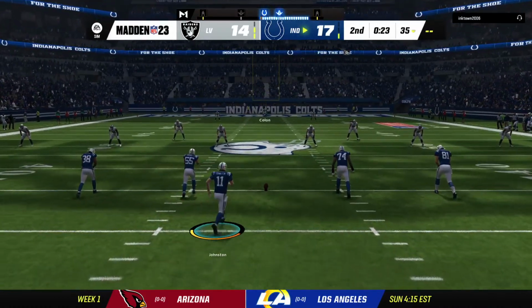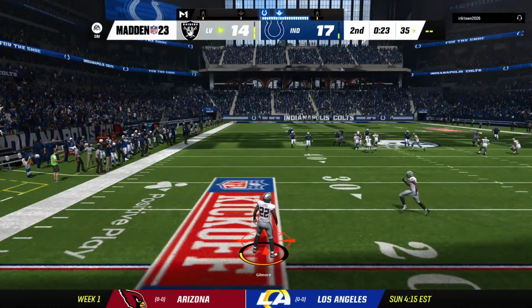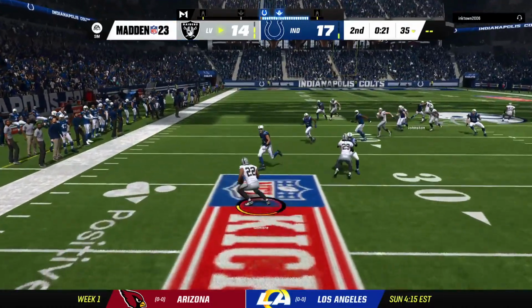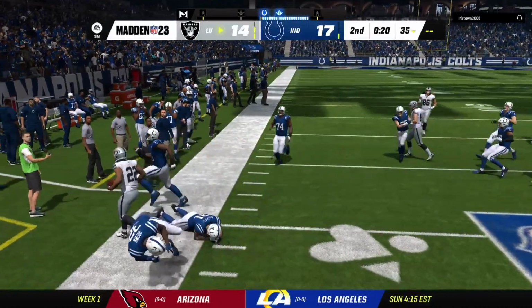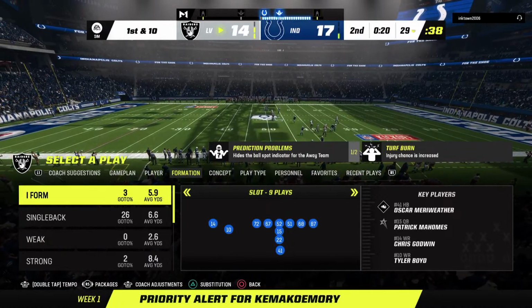Out is the kickoff unit as they run up and send this one away. It's a short kick taken out beyond the 20. And he'll be out of bounds just shy of the 30, right about the 29.